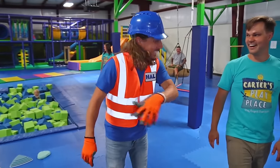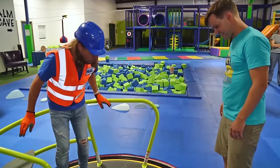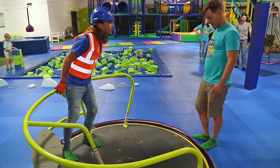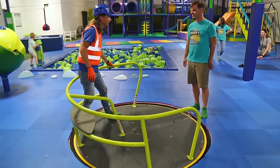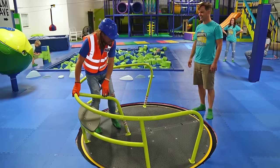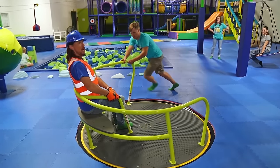Wow, check this out. Look at this. This is a really cool merry-go-round. Isn't it great? Oh, this is awesome. Yes, it's even accessible for kids who use wheelchairs. Oh, really? That's really neat. Well, maybe we should go for a spin. You ready? Okay, let's go. Here we go.